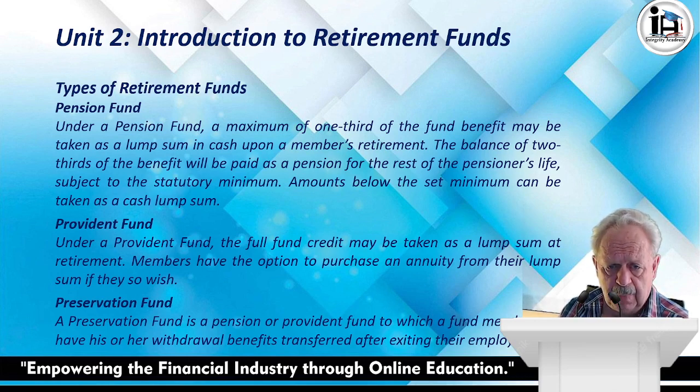The balance of 2/3 of the benefit will be paid as a pension for the rest of the pensioner's life, subject to the statutory minimum. Amounts below the set minimum can be taken as a cash lump sum amount. Now, currently, the amount that we look at here is 247,500. If that's the total amount of the money in the fund, then they will grant you the whole amount as a lump sum.